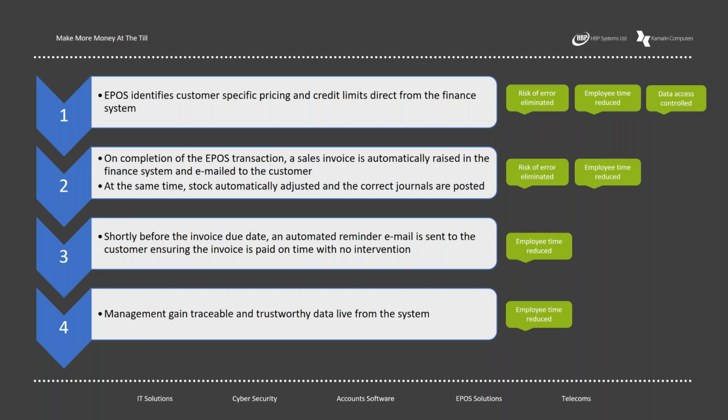That means that the EPOS can read straight from the finance system any customer-specific pricing that's attached to this customer, and look through all the transaction history and his current credit limit to work out exactly how much credit they've got left at this point in time. The risk of error has been eliminated. There's no manual process involved. The amount of time involved, it's seconds rather than minutes or whatever it might be to look through different files and work out how much credit we can give this person. So our customer experience is maximized to the best possible level.